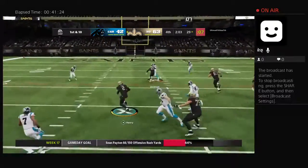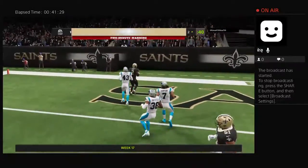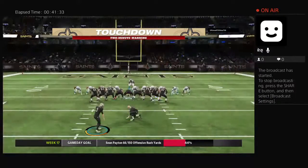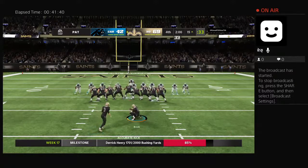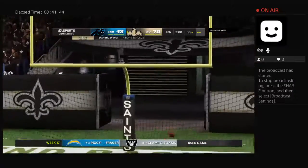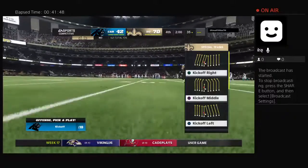They'll try and run some clock here as they keep it on the ground. And he is into the end zone. Touchdown, New Orleans. Derrick Henry, his 25th touchdown. Tying Emmitt Smith for the 5th most in one season. And the Saints add on to their lead. What's good on the extra point, and that'll increase their lead to 28.